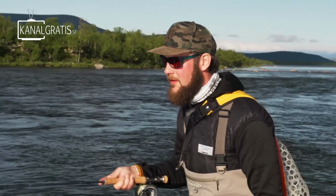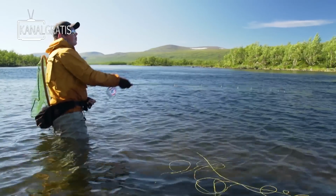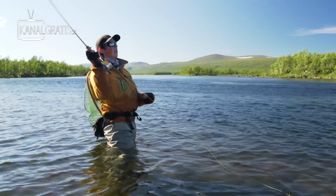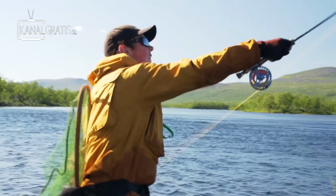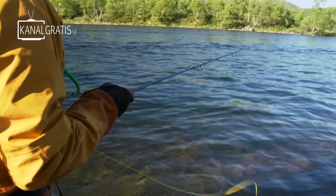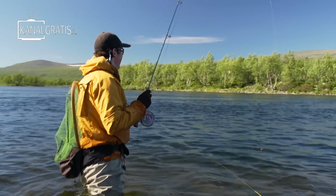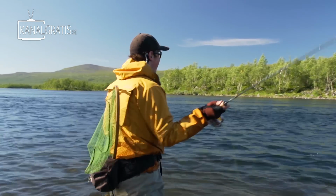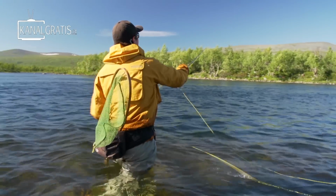This place we're fishing now, we have a stream just a little bit further down here, but it's a really deep and long pool, which I have some very good memories from. This is a very, very typical place for big trout. Just a rod length away from me here, we have complete darkness, which we're fishing.